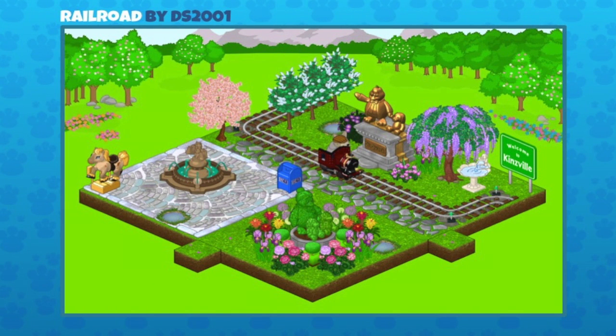Talking about getting on our way, it's a railroad here. This was designed by DS 2001. Now, this is a nice room that was built in an outdoor yard, and there are lots of little things happening here. I love the platform there. What a great place to wait on that floor tile with the beautiful fountain. And if you have little ones, they can play on the horse, right?